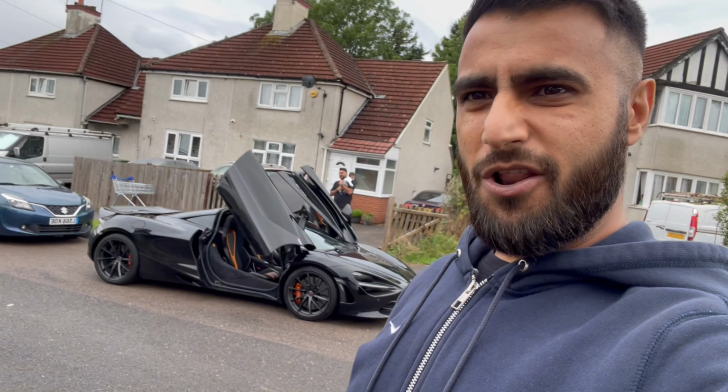So today I've got a McLaren 720S. My friend just bought it, so it's going to be a quick video, just off the cuff. He had a BMW M6 Gran Coupe before this, pushing like 700 brake horsepower, but he's just bought this and it is beautiful. First time I've been in a supercar. We're just going to go for a quick spin, so like I said, it's going to be a quick video, but look at it, it is just stunning. Let's do a quick little walk around.